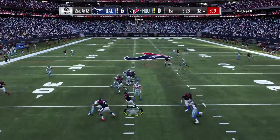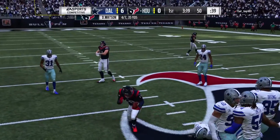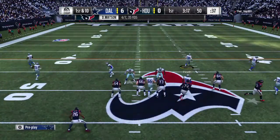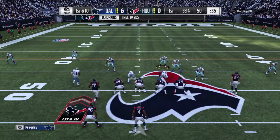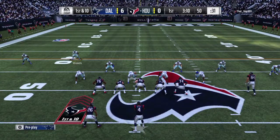On second down, here's Watson. The catch made by DeAndre Hopkins. And he'll be stopped right at midfield. First catch of the game for Hopkins. It's a first down. I don't care who you put on him. He's going to be a handful in one-on-one throws.